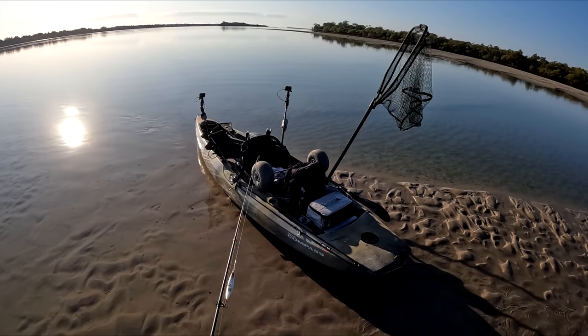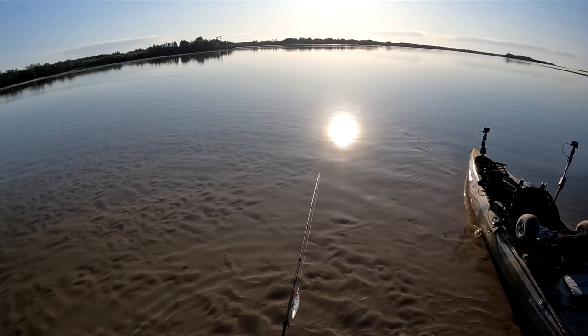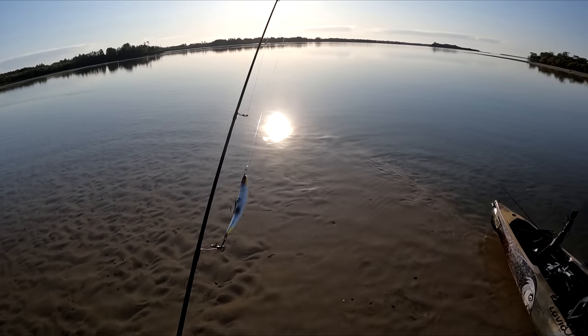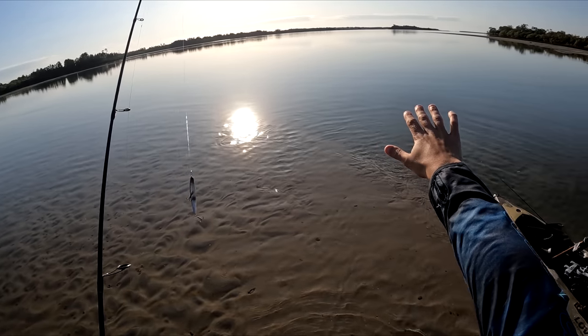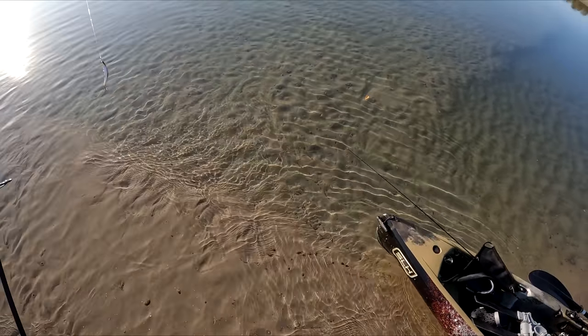And we've just parked up the kayak on this beautiful looking sandbank where I think we're going to start fishing. We might as well just start here. And we're going to do something a little bit different to start off with. We've got a big surface lure rigged up and we're going to be fishing the shallows by actually wading. So we're going to be walking through the water like this, trying to find some flathead.